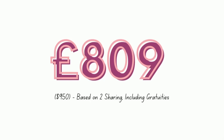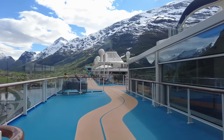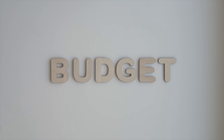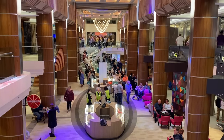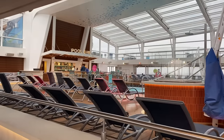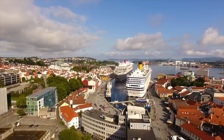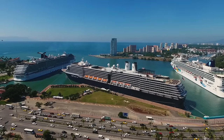My balcony cabin only cost £809 per person for the week, and the inside cabin wasn't much cheaper at around £600. I try to keep my budget to around £100 per person per night, including gratuities, so splashing out £115 per person per night definitely didn't seem crazy. This was one of those cruises booked way before the pandemic. On lots of cruises, you'll find that the price of a balcony is double the price of an inside, and in that situation, I'm always going to be in the inside cabin.